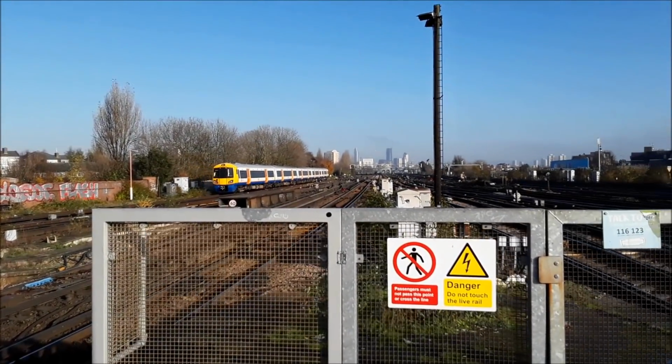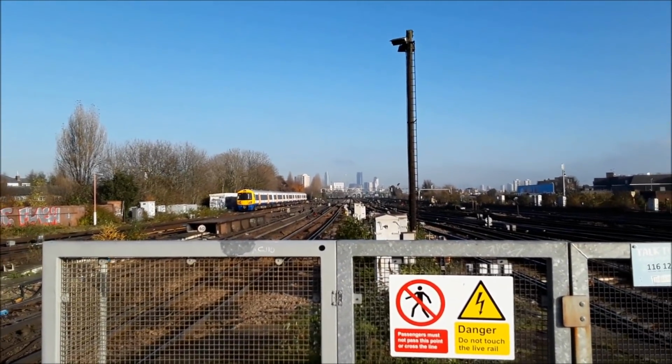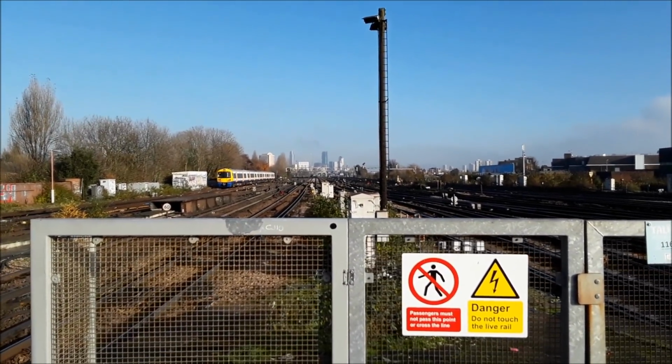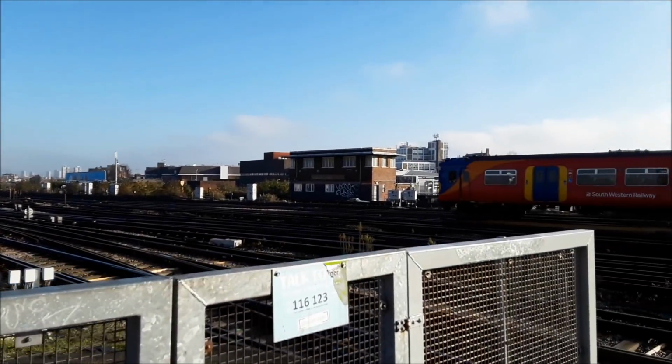Everywhere you look within London, well, I don't know if you can see this, but there's just cranes everywhere. There's construction everywhere. London is the place to be for construction firms. There's so much work taking place.